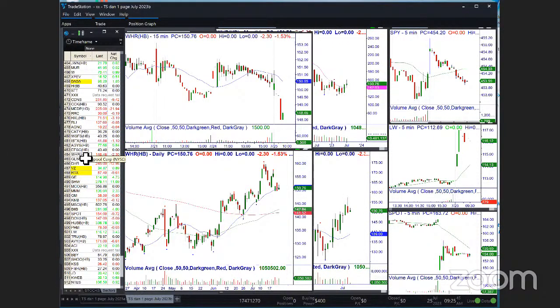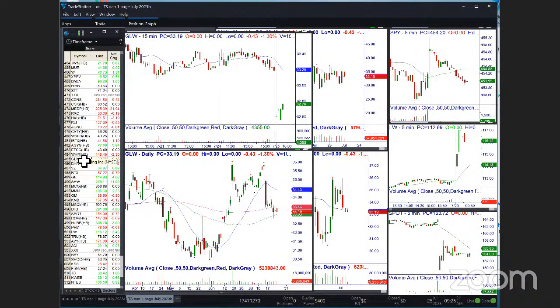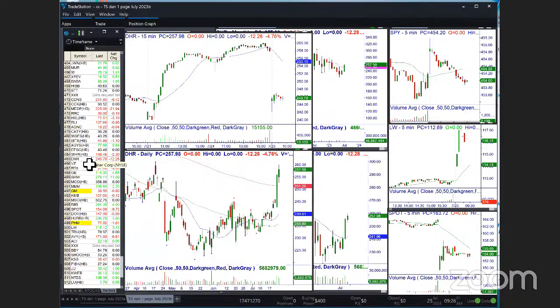We already looked at Whirlpool, didn't we? Corning, 32 and change. It's down a lot though, so I don't know what to do with that. Yeah, we'll get to it. It's on the list. On DHR, 245. There's a lot of bulls in these two bars that are not happy right now. That's a nasty gap in the WRB.